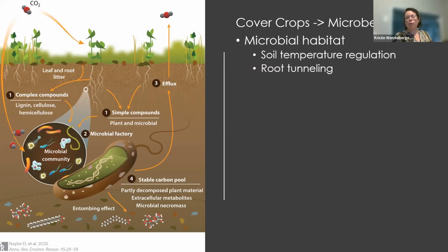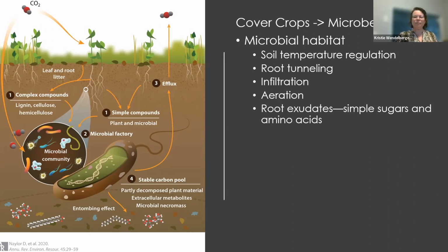Root tunneling will increase the microbial habitat. Like I was saying earlier, these fibrous roots go down, they create these tunnels, and then when those roots die, they leave the tunnels behind. And those tunnels help with infiltration, bringing water down to where the microbes are, and they need water for survival. Aeration, bringing air down to where the microbes are so that they can breathe and metabolize. Root exudates: plants photosynthesize, and then they exude out of their roots these simple sugars and amino acids, and that is essentially food for microorganisms. And then when they're decomposing, they leave behind carbon and nitrogen.